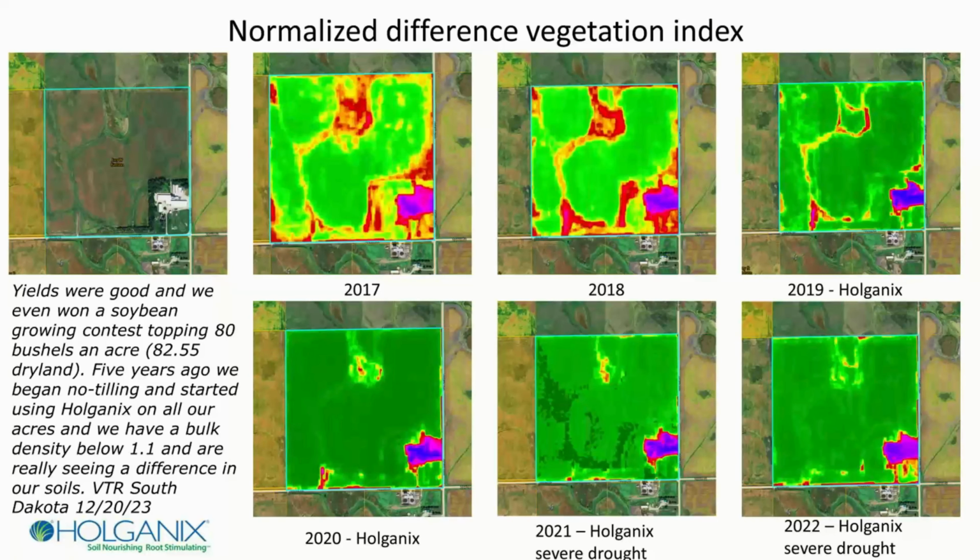This is one that's from South Dakota, so I'll go over this one real quick. We can go back and look at satellite imaging on the same piece of ground for a number of years. So this is southeast South Dakota. This is NDVI imaging. You can see, of course, the darker green, the better. Red is bad. 2019 was the first year that this person put Holganix on his farm. That purple in the lower left corner on all these is his house, so that's his yard and such.